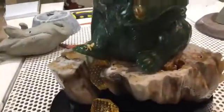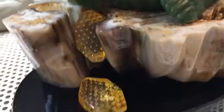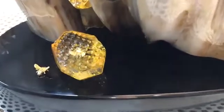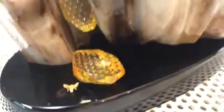And so I try to really focus on things that are important to my clients, important to me, and things that I really enjoy. So this is a citrine, and I used 18 karat gold beads on this piece, so it's really quite cool. And there you are.